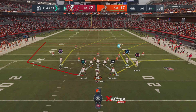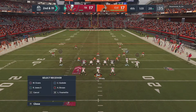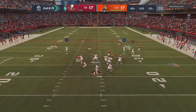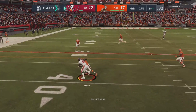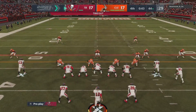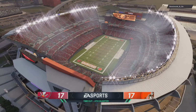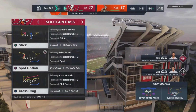After the sack, it's 2nd and 19, and the road gets a bit tougher from here. To throw is Brady. Over the middle here to Brown. And he'll get up near the 45. They'll spot it at the 44. Now the Browns will use the first of their 3 timeouts as they'll stop it with just over 40 seconds to go in the game.